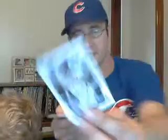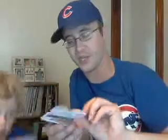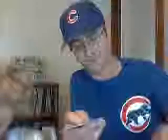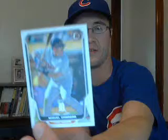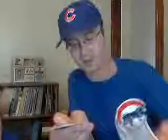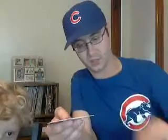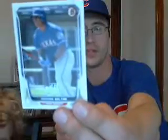Buster Posey for the San Francisco Giants. Justin Upton and Brandon Beachy, both for the Atlanta Braves. We've got Jason Grilli for the Pittsburgh Pirates. Miguel Cabrera for the Detroit Tigers. Jared Parker for the Oakland A's. Chris Johnson for the Atlanta Braves. Adrian Beltre for the Texas Rangers.